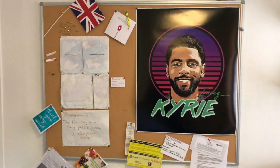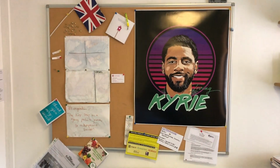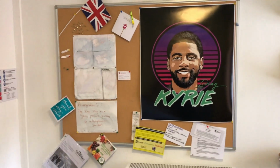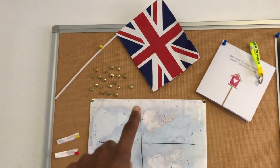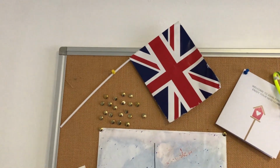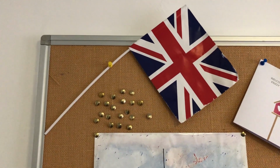Now up here is my massive pin board, which I keep lots of stuff on. It's changed quite a bit over the last few months, but this is the overall picture. So let me just show you a couple of things. This Union Jack here, these were handed out to us the day that William and Kate came to visit. I might insert a little bit of footage in so you can see what that looked like.